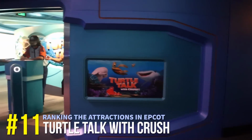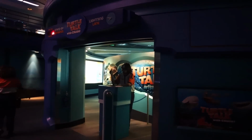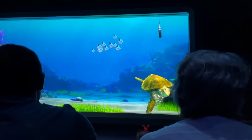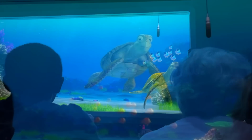Turtle Talk with Crush is a very unique attraction where you do actually interact with Crush live. It's an audience, kiddos get to sit in the front, and Crush does talk and interact with you. He can say your name and everything like that because Crush is really there. It's some very cool Disney magic and certainly worth doing if you've got a kiddo.